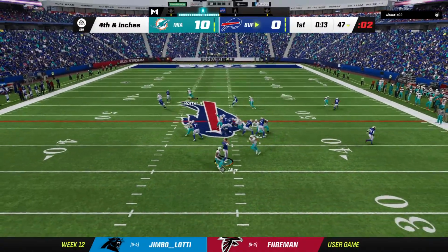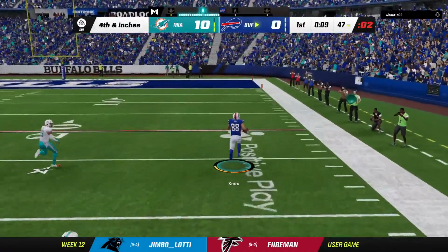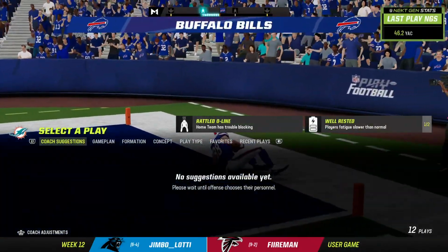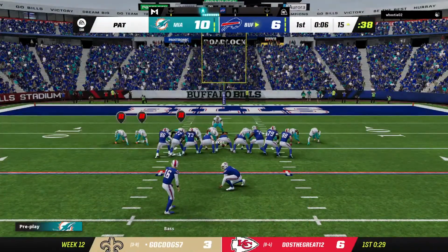They do go for it. Here's Allen. That's caught by his tight end, Dawson Knox. Touchdown, Bills. A gutsy call, 4th and short. They go for it. Look at the result.